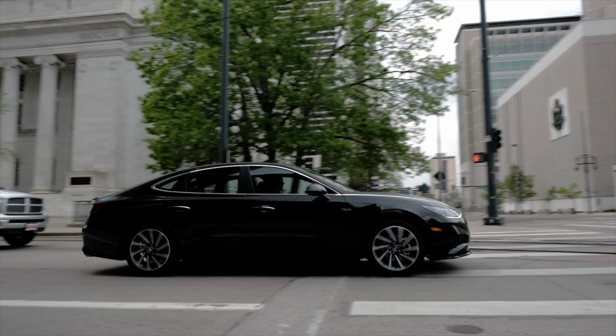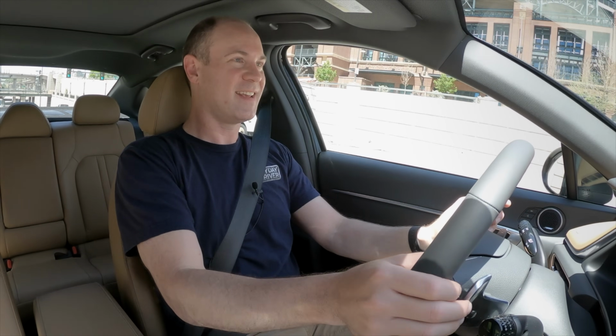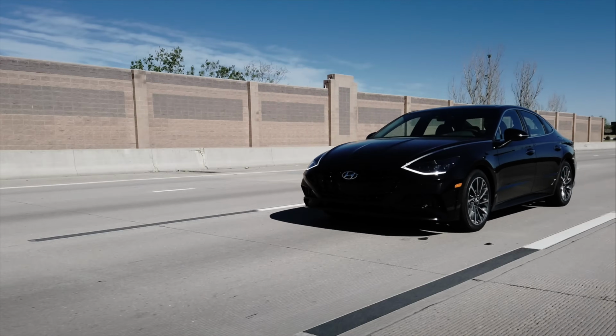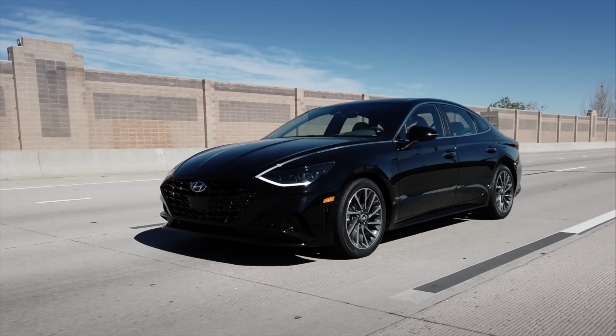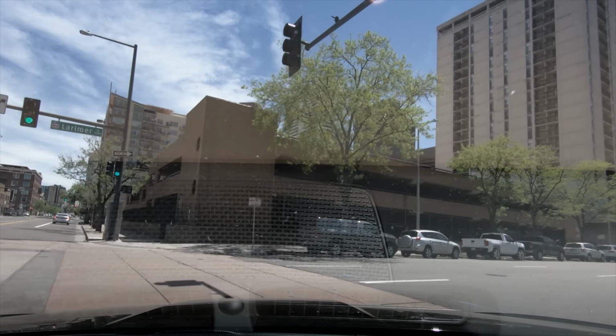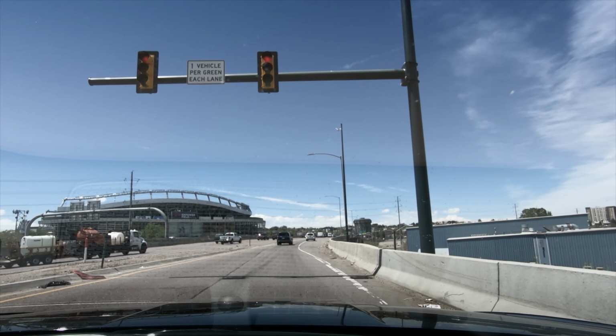There's multiple things in the Sonata. Yeah, the engine is just eager. This has 180 horsepower, 195 pound-feet of torque, pretty similar to the output of that Honda 1.5. You put it in sport mode, and it's just kind of jerky in all of its inputs. It doesn't give you any surprises, but it does have kind of an eager and aggressive output.